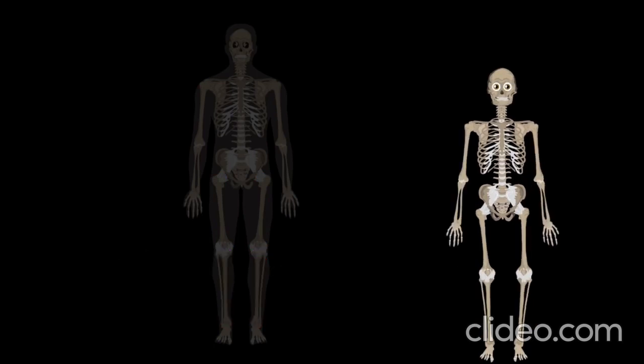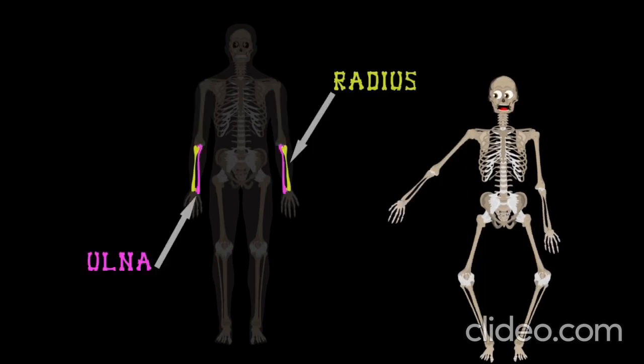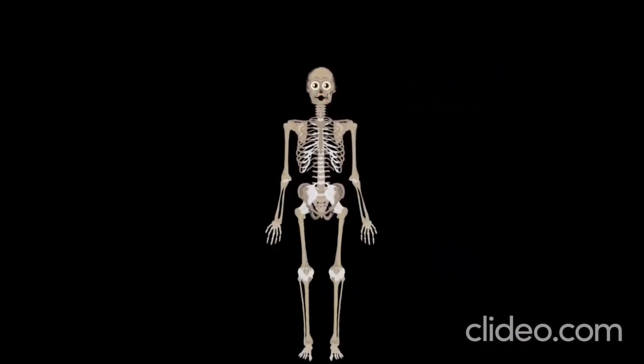This is true. Let's not forget the humerus bone of the upper arm. It's attached to the radius, and all of that form your forearm. Your hand is made up of about 27 bones. We'll focus on those in another video.